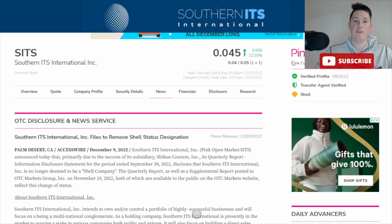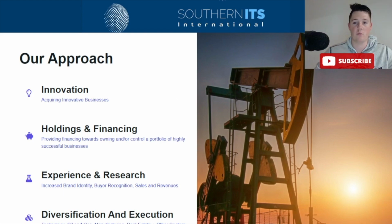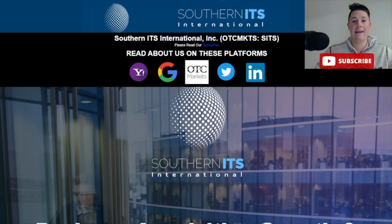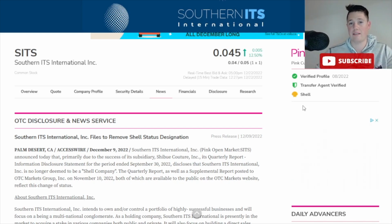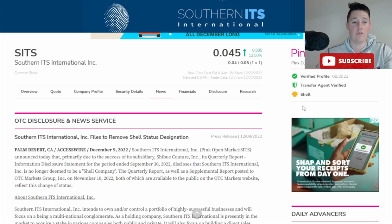If you have this aspect on their actual website, which is very informative, and they also have this pink current, that definitely gives you the green light to look further into the company. My own triaging aspects, at least, that's what I look for in an over-the-counter stock.